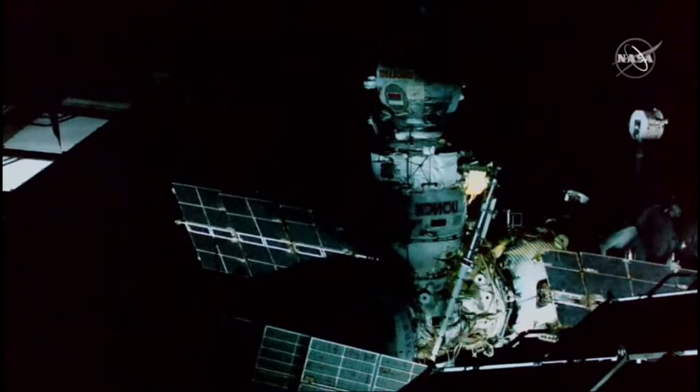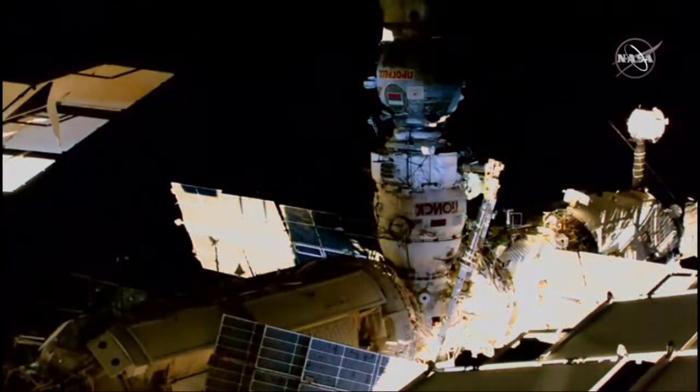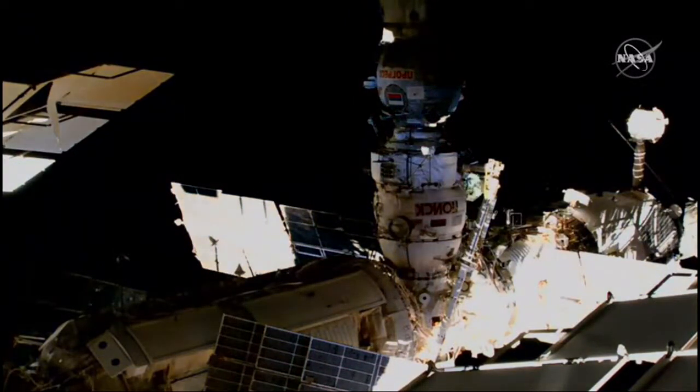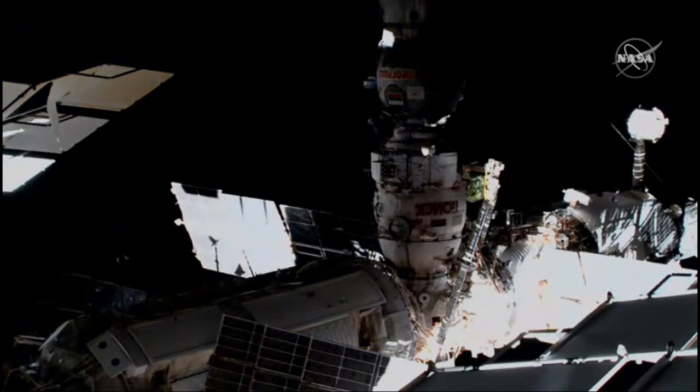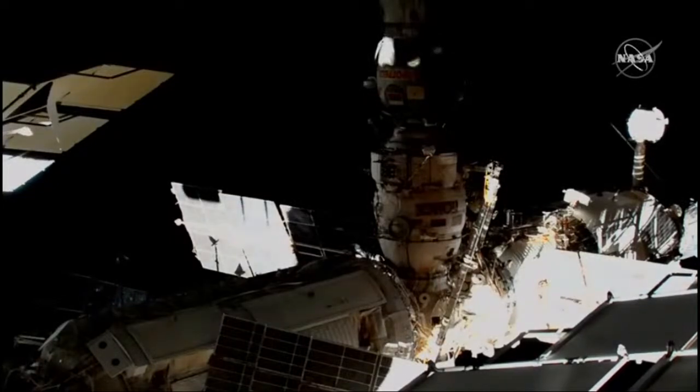Expedition 67 Commander Oleg Artemiev and Flight Engineer Denis Matveyev, both of Roscosmos, exited the space-facing Poisk module. The primary objective of the spacewalk is to relocate an external control panel for the European robotic arm from one operating area to another, and test a rigidizing mechanism on the arm that will be used to facilitate the grasping of payloads.